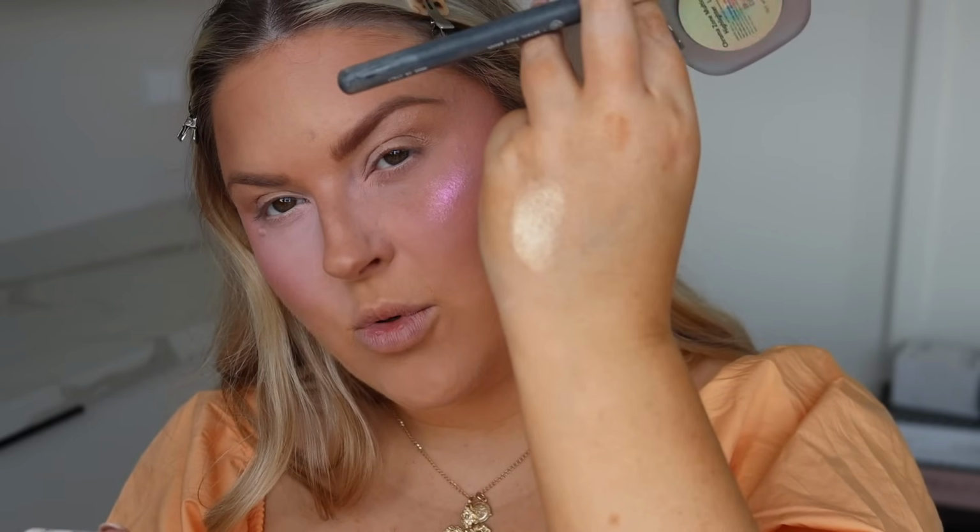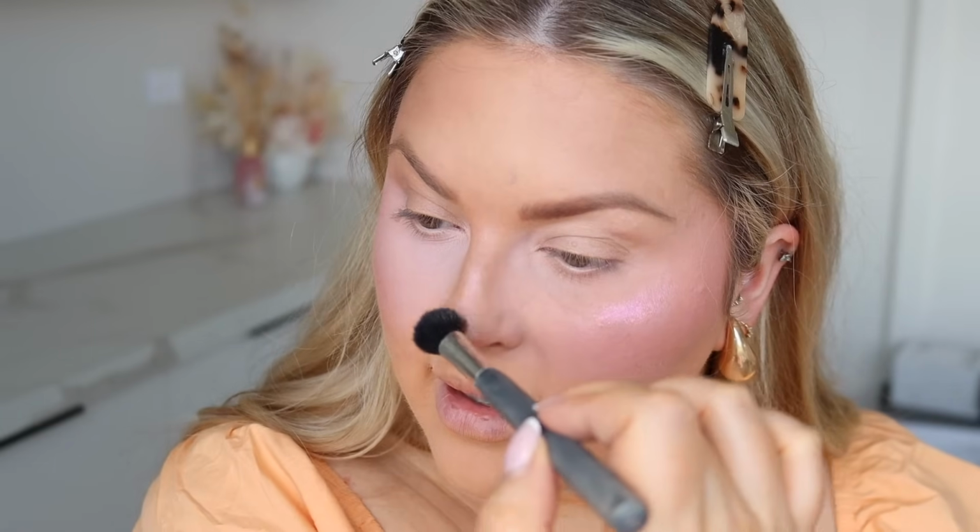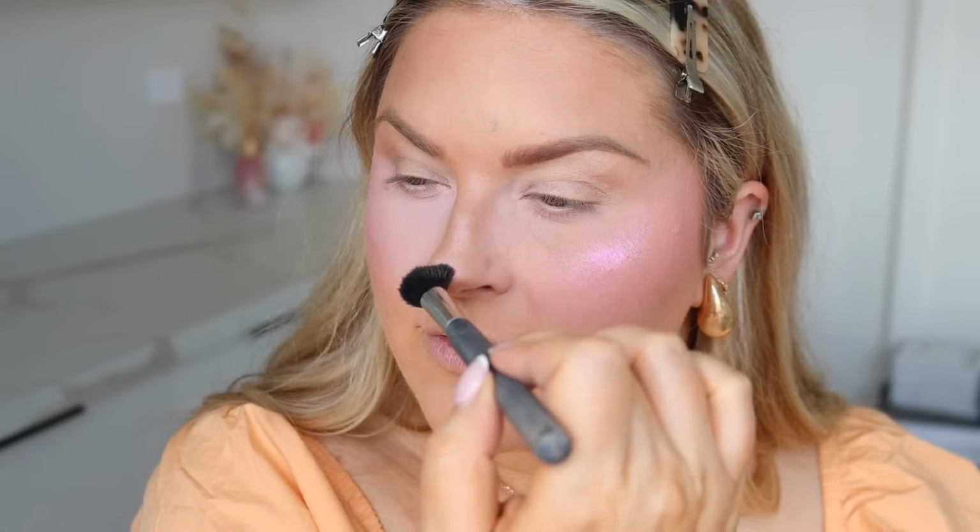It's so silky smooth. Back to this, I just love a duochrome highlighter like this, like a pinky highlighter. Since back, when did we start seeing these? Like 2015 or something like that, when all the brands had colorful highlighters. They're just so cool. And I'm kind of getting into highlighter again. I stopped wearing highlighter for so long, but lately I've just been loving it again.